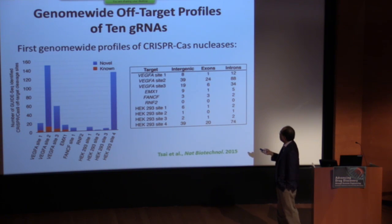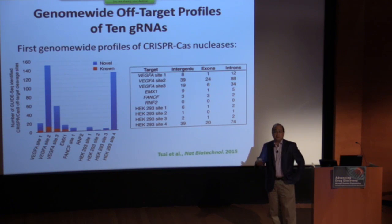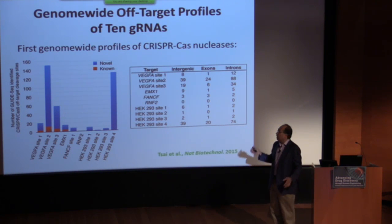We did look to see whether there was any preference for these sites to be located in a specific type or regions of the genome, so in intergenic, exonic, or intronic regions. And the upshot of this analysis is that there is no preference for one type of the genome over another. So they appear to be roughly equally distributed across different areas of the genome, even accounting for the fact that these different types of regions are not equally represented in the genome as well.